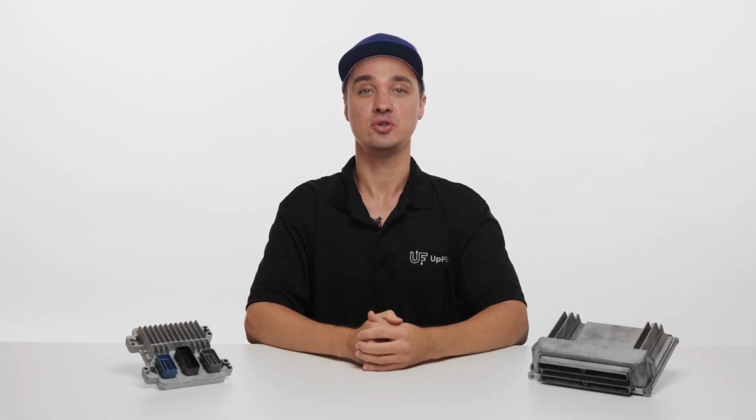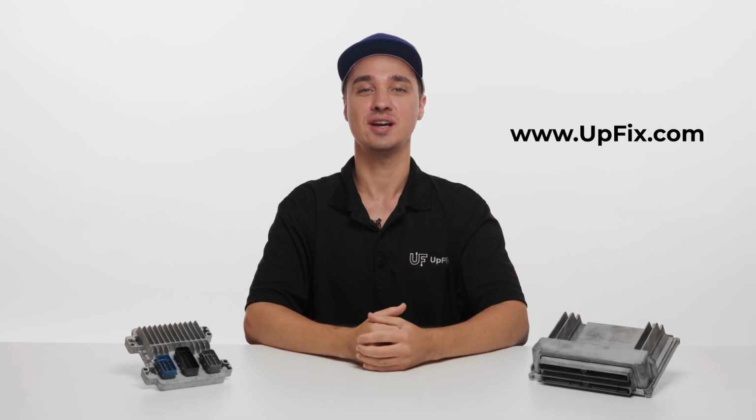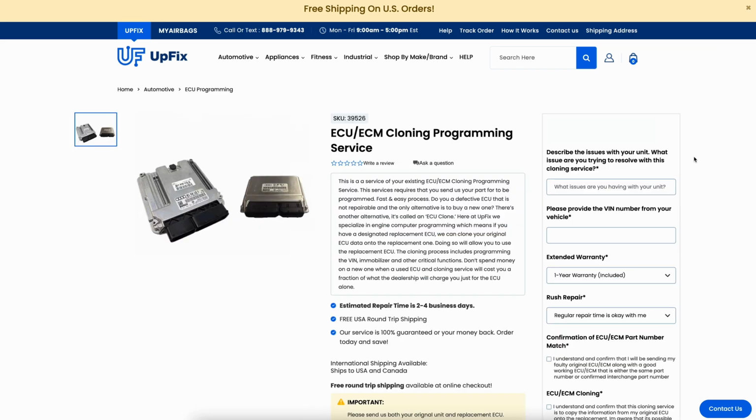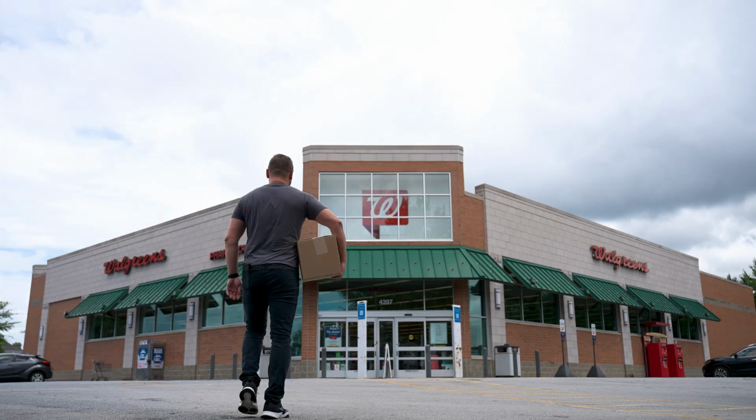Once you've confirmed that the issues you're having match the description of what the firmware update can fix, visit our website upfix.com. To purchase the GM firmware update programming service for your ECU, make sure to fill out all the information requested on there. Carefully pack your part and mail it in.